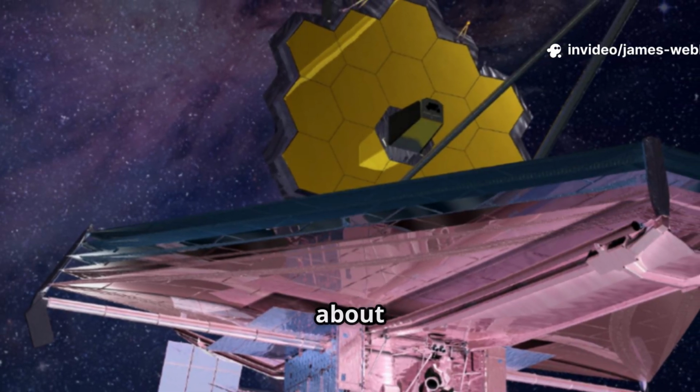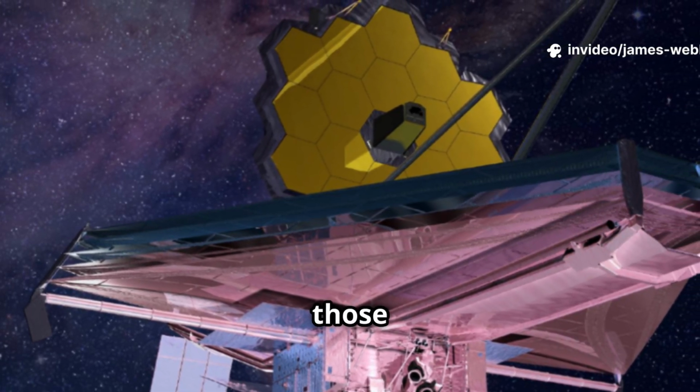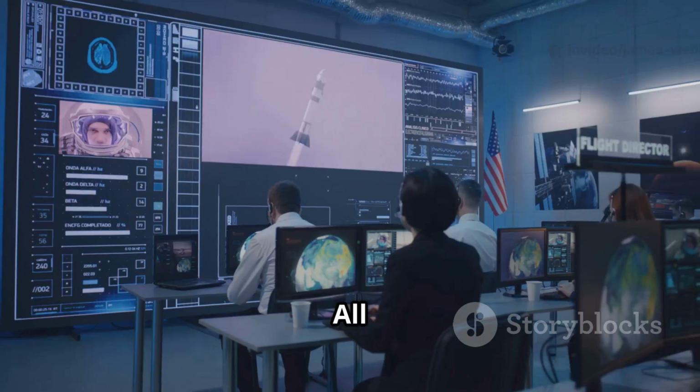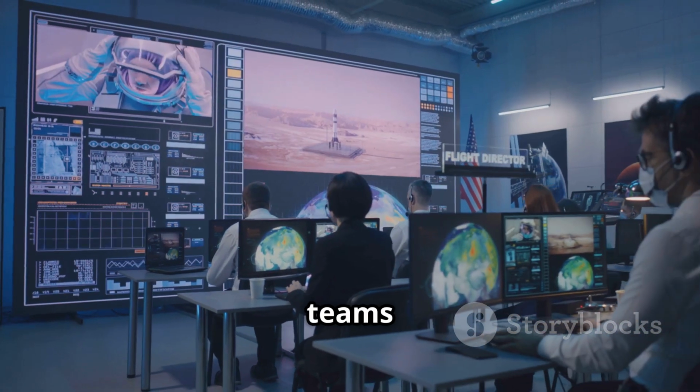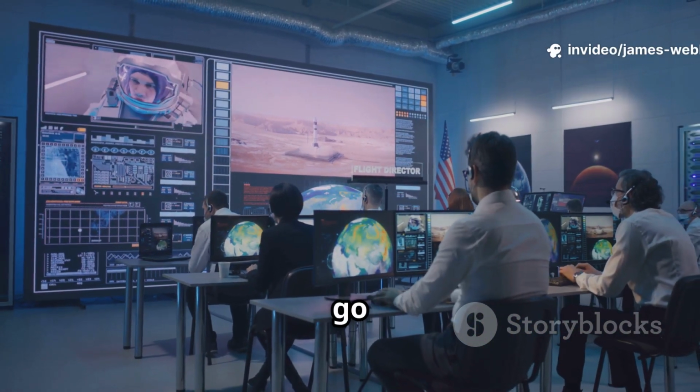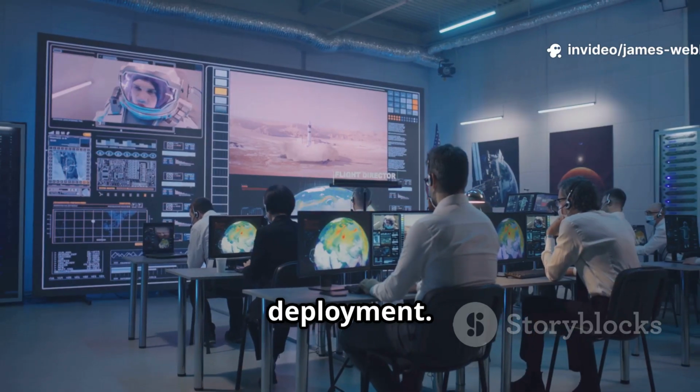But of course, it will take about a month to get there. For 2 of those weeks, they will slowly unfold the telescope as it flies through space. All of this will be closely monitored by teams of scientists in Baltimore, Maryland at the Mission Operations Center. Let's go over the major milestones of the deployment.